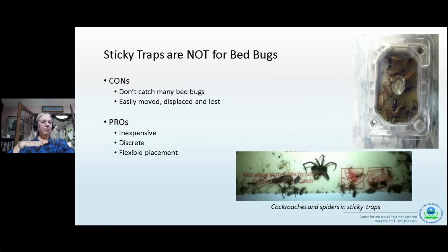Sticky traps, however, are not for bed bugs. They're effective in catching spiders and cockroaches and other insects, as shown in the photo on the screen. Sticky traps are inexpensive, discreet, and easy to place. However, they don't catch many bed bugs and are easily moved, displaced, or lost.